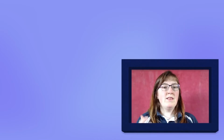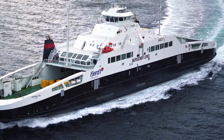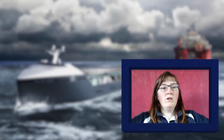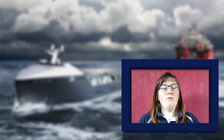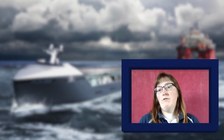For metals, they tend to be denser than water, or if you've got the same amount, heavier than the same amount of water. But because a boat is mainly filled with air, the whole density of the boat is actually lighter than water, so it can float.